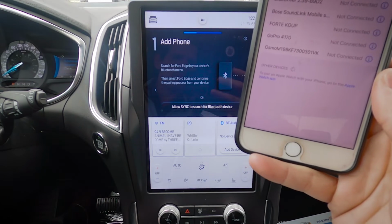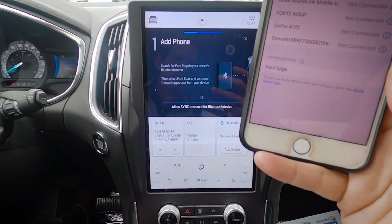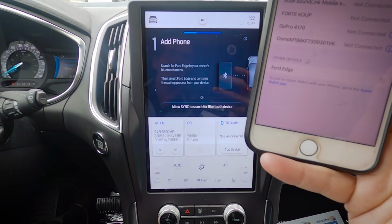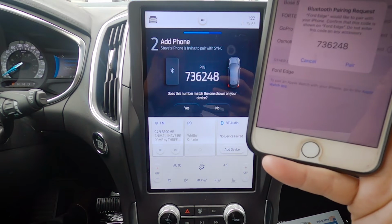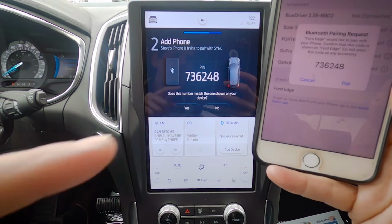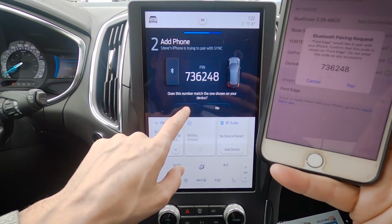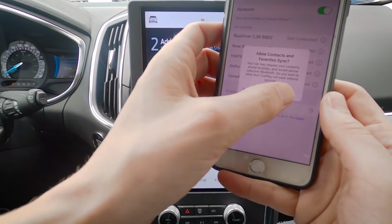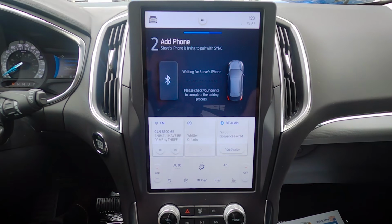Search for your vehicle on your device and select it once it is found. Okay, so as you can see there, Ford Edge is showing up, so we're just going to select that. Confirm that the pin displayed on Sync matches the pin displayed on your device. Okay, and we need to make sure that the pin numbers match up, which they do, so we're going to hit Yes and Pair. Allow contacts and favorites to sync. Yep, we want to do that.